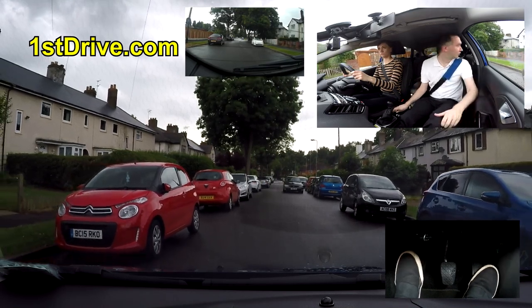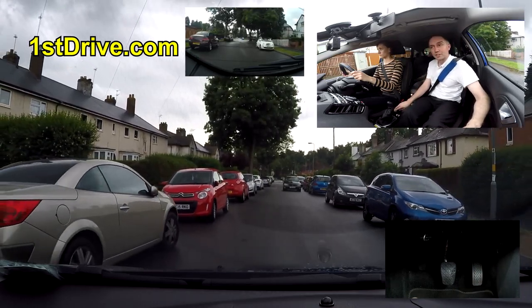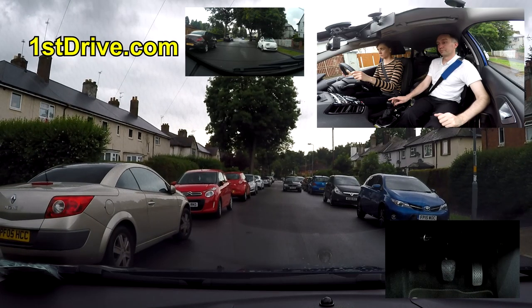I'm just going to get his car out of the way, because I'm going to try and do one where there's not any pressure on us to get it done. Just come out of there, just get the car out of the way. That's good.